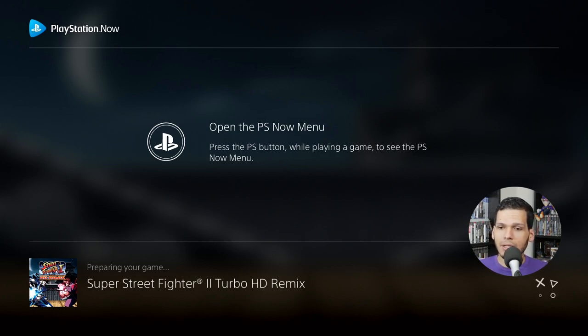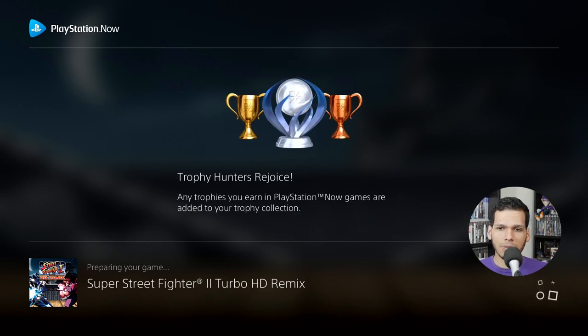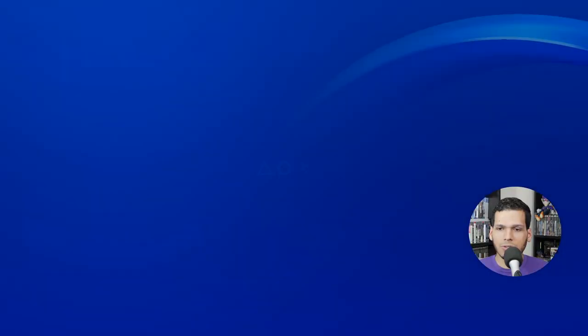And I have played PlayStation Now on my computer. All I did was plug in my PS4 controller. I believe you can also plug in a PS3 controller as well. As you can see on screen, trophies do function. So imagine that this is a PS4 or a PS3 or even kind of a PS2 with the HD upscaling games that they have available, but it is fully functional.